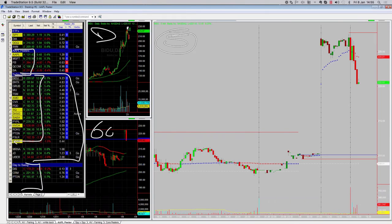So Baidu looks like it's not quite breaking that resistance that we were talking about, and it's maybe moving lower. The swing trade is not there. For a bearish trade, maybe the day trade is there, but it's going to be a bearish day trade. And if it's bullish, it'll be a bullish swing trade. So it's in context. Why a bullish swing trade? Because the trend is up.